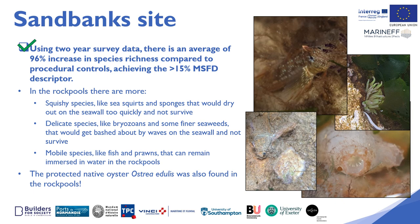Delicate species were also more common in the rock pools, such as fine seaweeds and delicate bryozoans. Fish and prawns were also found in the rock pools, and crabs were more abundant in the rock pools than on the exposed sea wall.